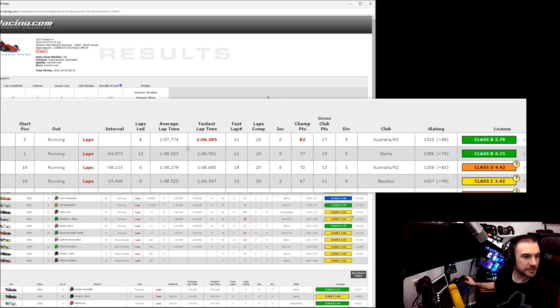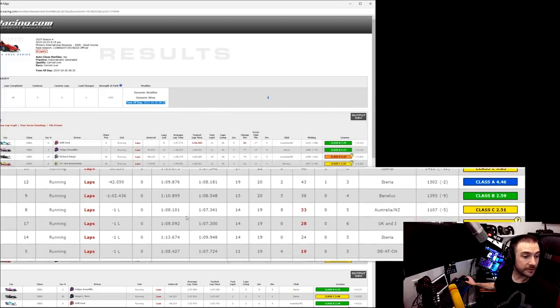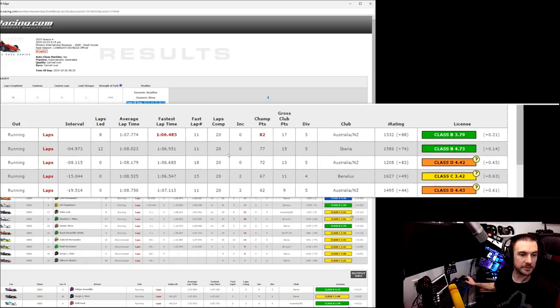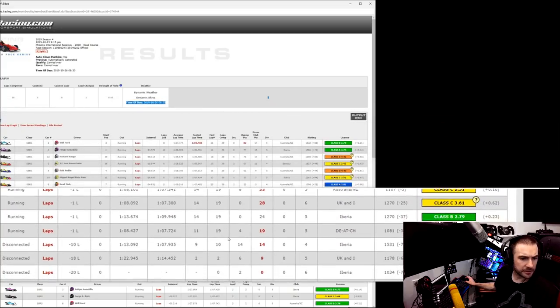Average lap time, 107.774. Nobody else was in the 107. So we did really well in the end. I'm really, really happy with that result. Obviously, zero incident points. Relatively clean race as well. A lot of people there had no incident points.